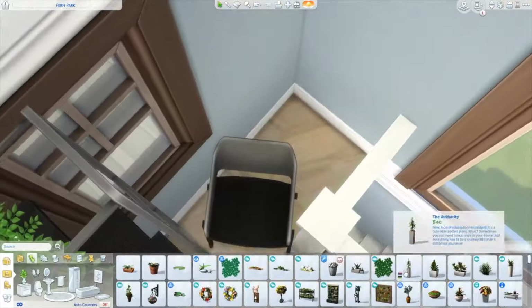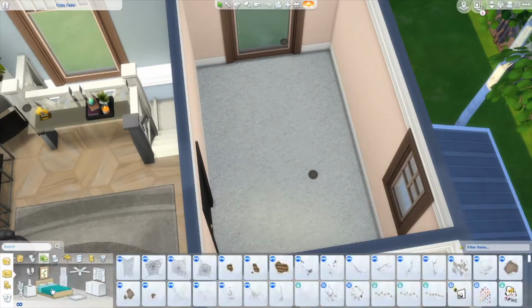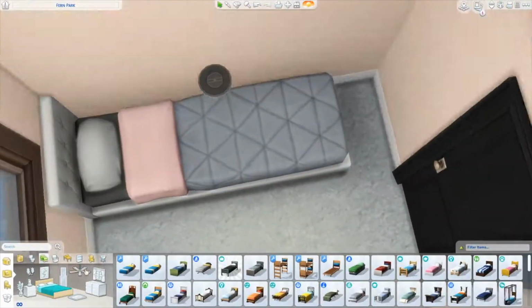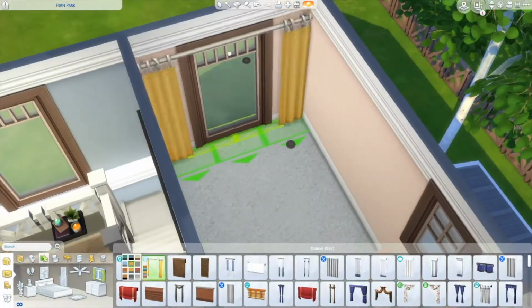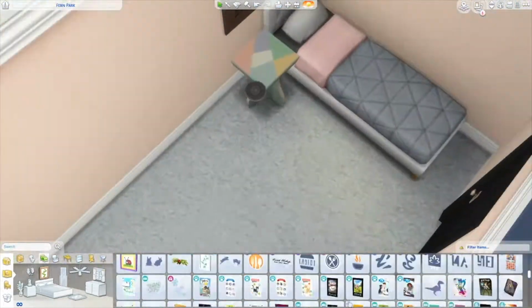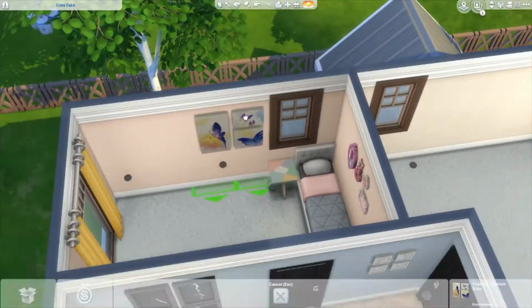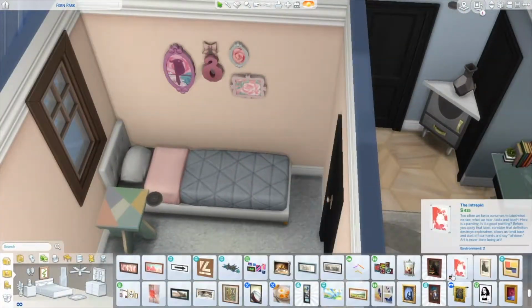And this little area up here was just another spot for them to hang out. And this was the child's room. I imagined this to be the little girl's room. Another reason I would want to play in this is just because it has so much for them to do. And it has some skill building and a lot of stuff like that. And it's so cute. I love the girls' rooms. They're adorable.